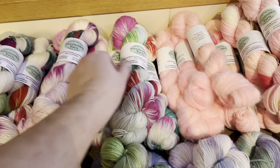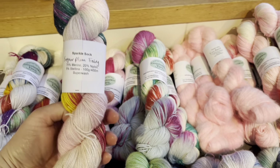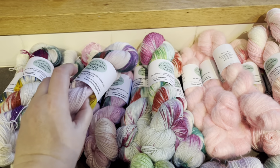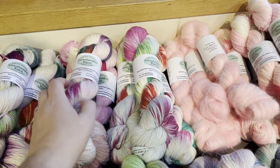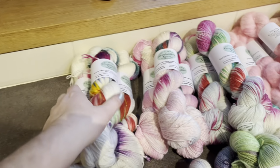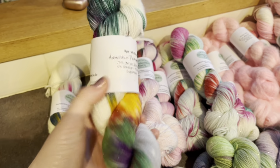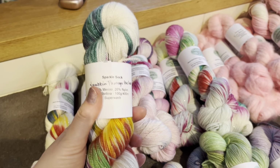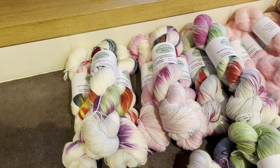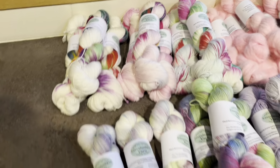And then here's another one that's been around for a few years. Sugar Plum Fairy. She makes a nice micro striping sock, and so does this one. This is Lambkin Through the Snow, which is another really popular one actually.